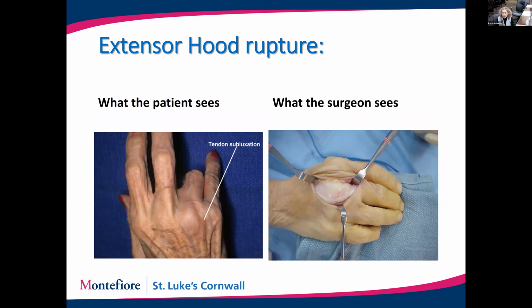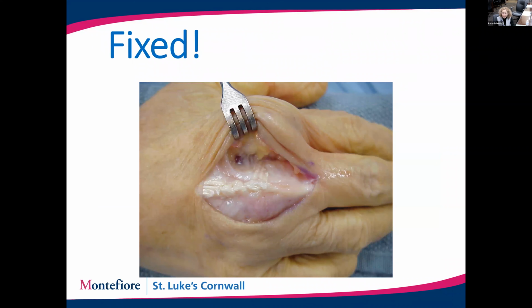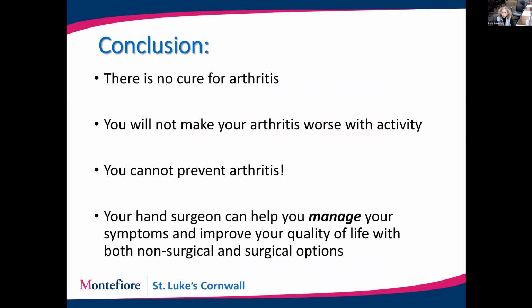And then we talked about the tendon slipping off to the side. You can see again this woman's hand, the tendon is not sitting on top of the knuckle the way it's supposed to, it's sitting off to the side. So as a surgeon, I bring it back to the middle, and then the finger will work again. But again, it is a surgery.